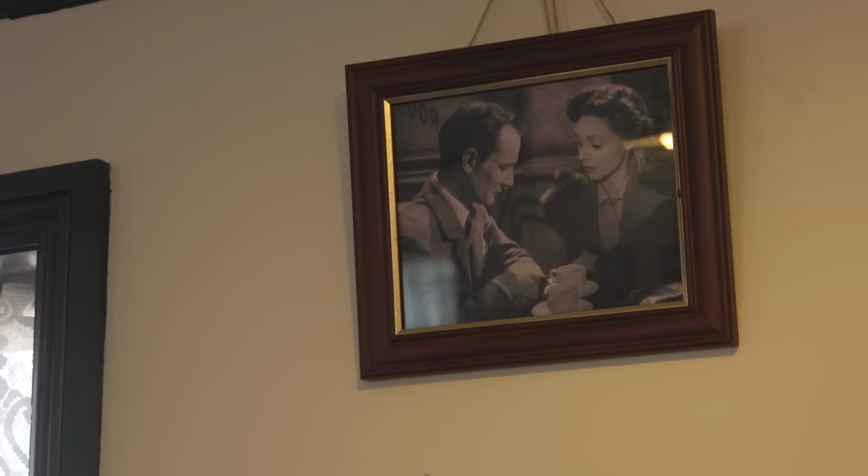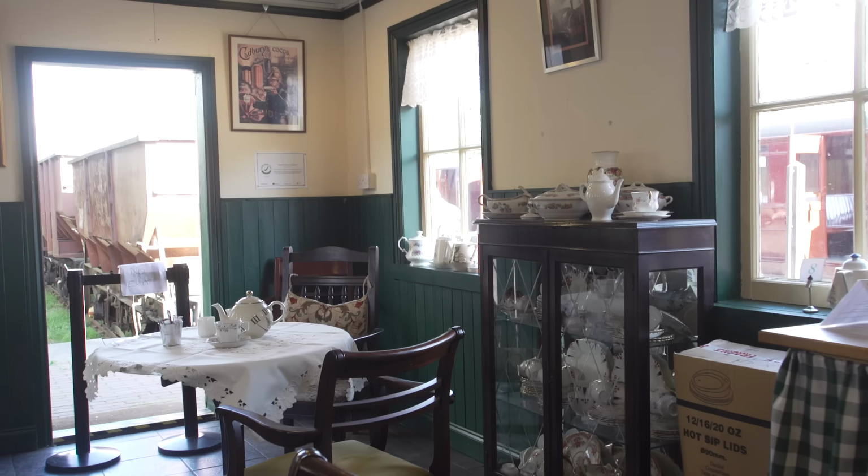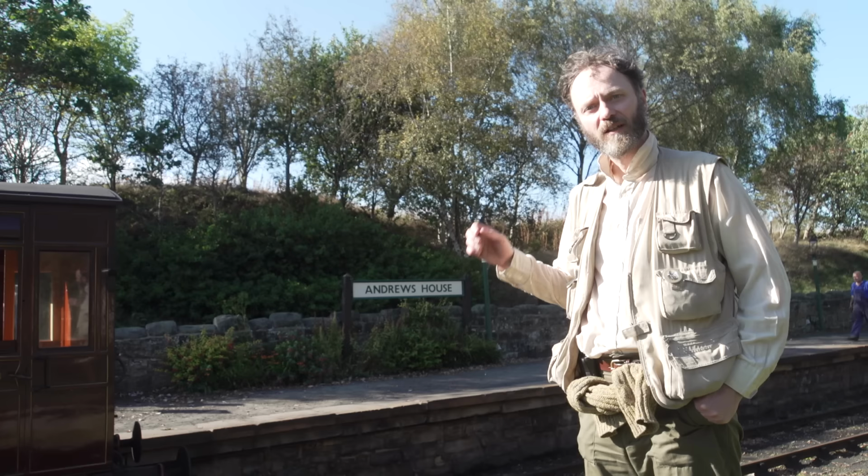And if you don't know the significance of this photograph, then you need to see the film Brief Encounter. It's a masterpiece. Now, this is, of course, a steam railway familiar to all those who have a train set at home or have watched the movies.